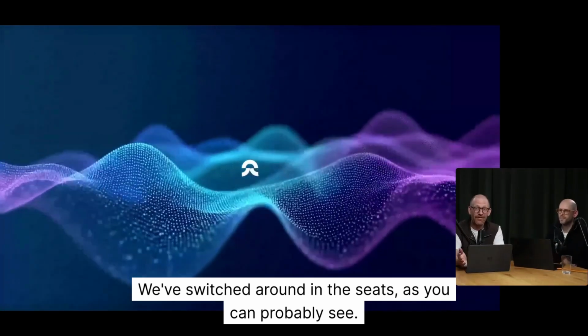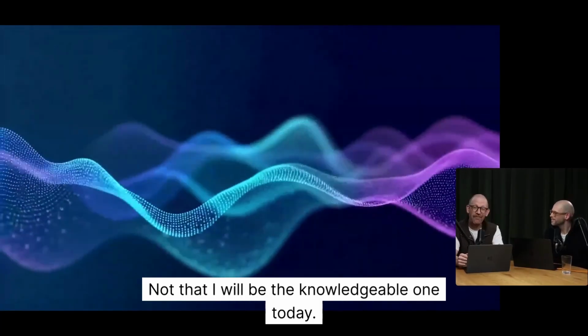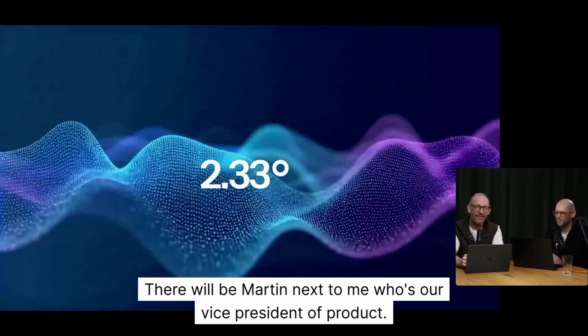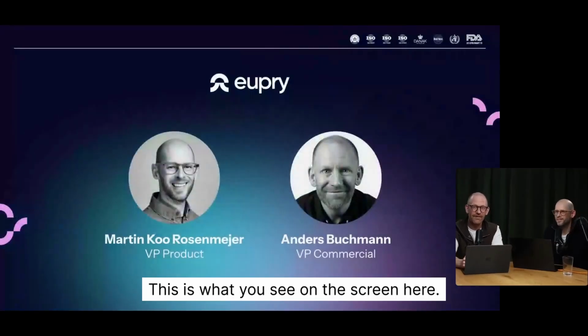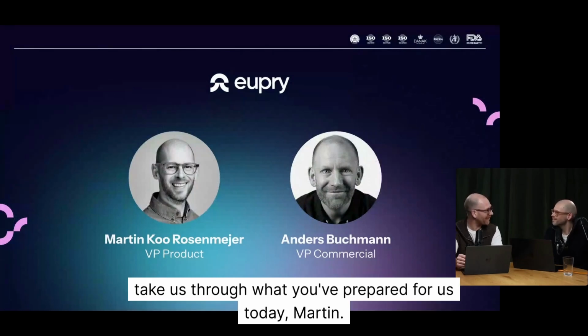We've switched around in the seats, as you can probably see. I'm in Jacob's chair. Not that I will be the knowledgeable one today. That will be Martin next to me, who's our Vice President of Product. I'm still Anders, Vice President of Commercial, as you maybe know. This is us you see on the screen here. I'll try and be a little bit of a Toastmaster, maybe a tour guide for today, and take us through what you've prepared for us today, Martin.